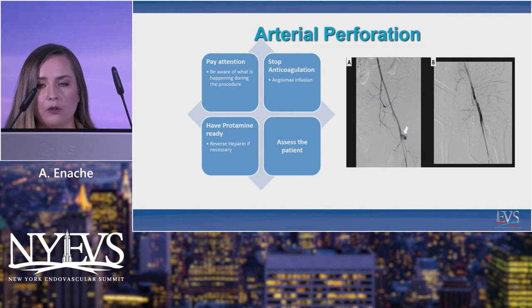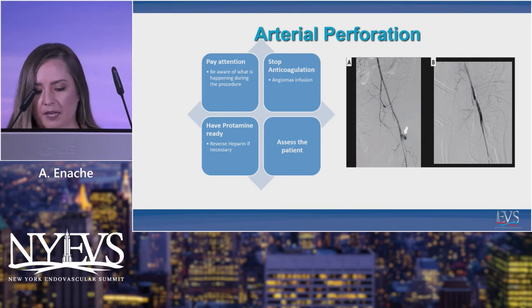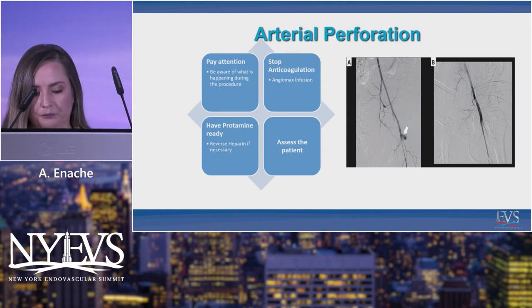So what is our role as nurses during this adverse event? The first step is recognition of the perforation. Our next step is hemodynamic stability and anticoagulation considerations. For Angiomax, immediate discontinuation of the infusion is priority. In the event that anticoagulation reversal is deemed necessary, protamine can be given if heparin was used. Dosage can be anywhere from 10 to 50 milligram bolus, depending on the patient's weight, ACT, and the situation.